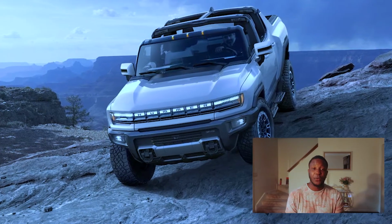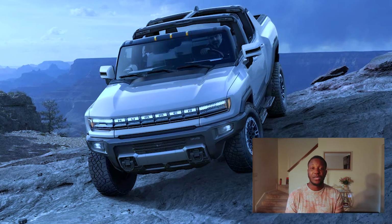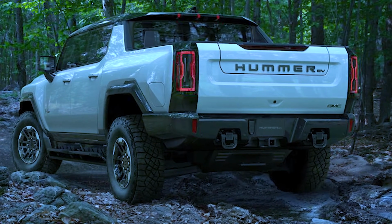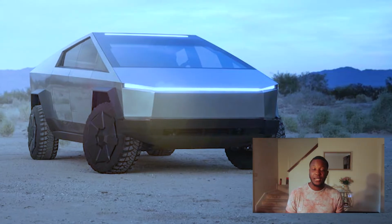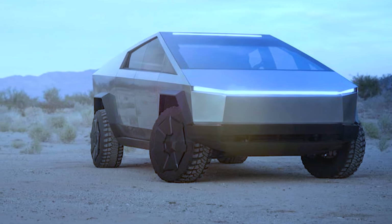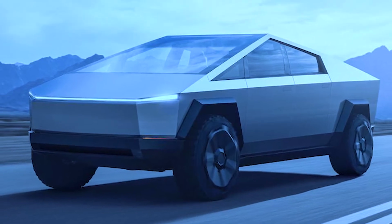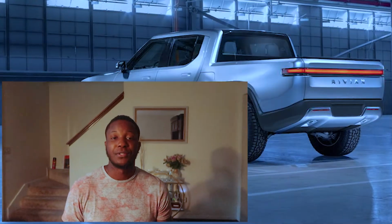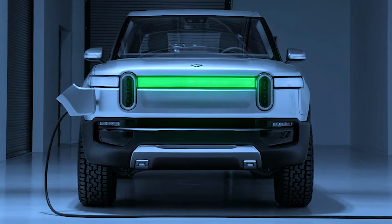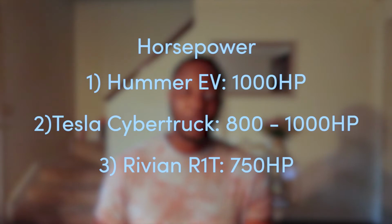Looking at the horsepower of this car, we're getting a truck that's going to be giving us 1,000 horsepower. Again, that's what it's rumored to be. It could be a little bit less, a little bit more, but that's the genuine range. Compared to that, the Cybertruck is supposed to be getting 800 horsepower, with an estimated maximum of 1,000 horsepower as well. So for both the Cybertruck and the Hummer EV, you're getting a maximum of 1,000 horsepower. And lastly, for the Rivian R1T, we're looking at 750 horsepower, which is a little bit less than the 1,000 horsepower rumored for both the Cybertruck and the Hummer EV.